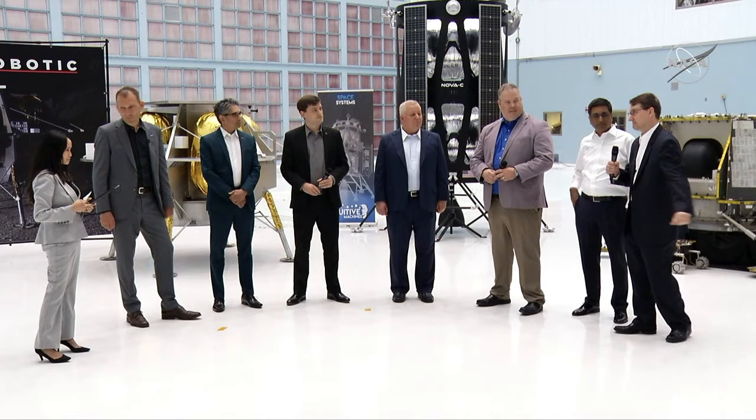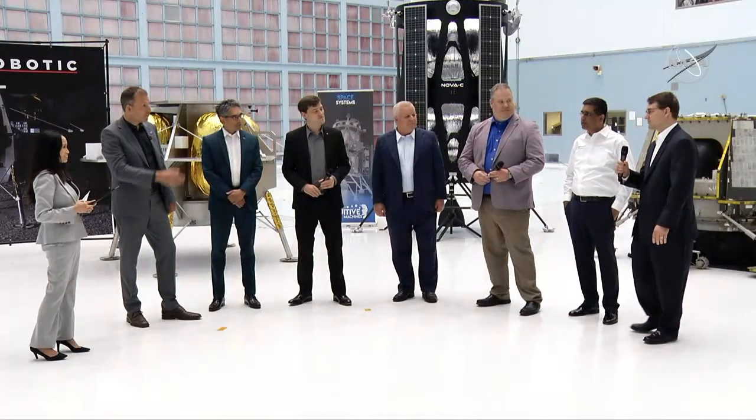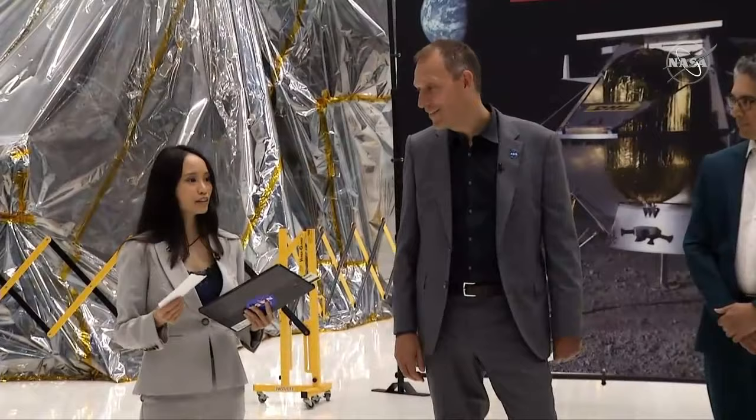From Scott on Twitter: do we know what launch vehicles each of these landers are going on? Go for it. We do. We're planning to use SpaceX Falcon 9. How about you? Guilty as charged, SpaceX Falcon 9. How about you? We're going to be assessing our launch options and making a decision very shortly, so stay tuned. All right. So what do each of these companies feel is the biggest challenge in going to the moon?